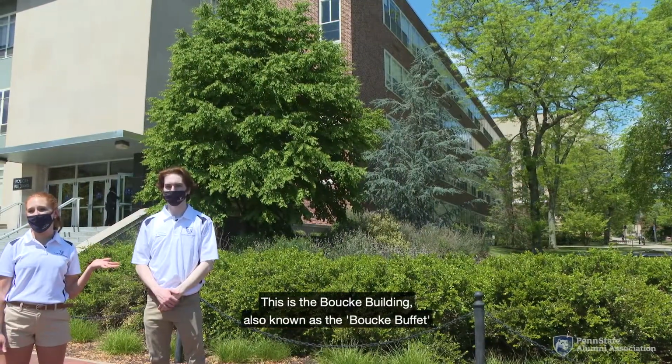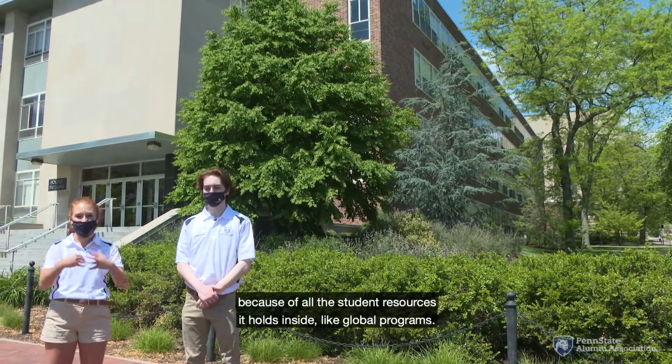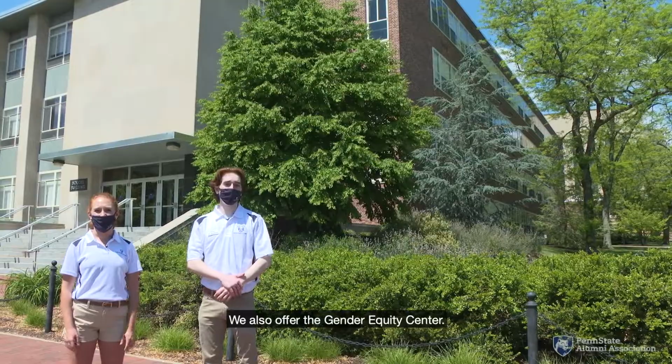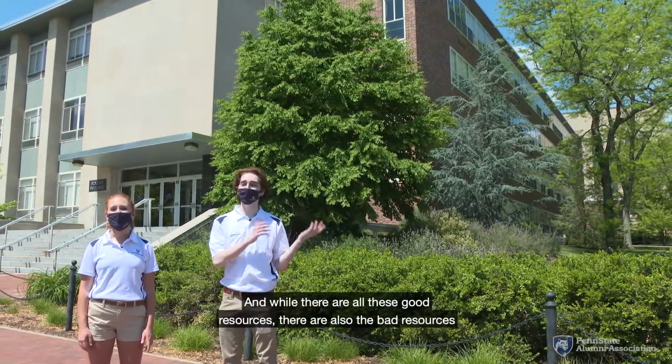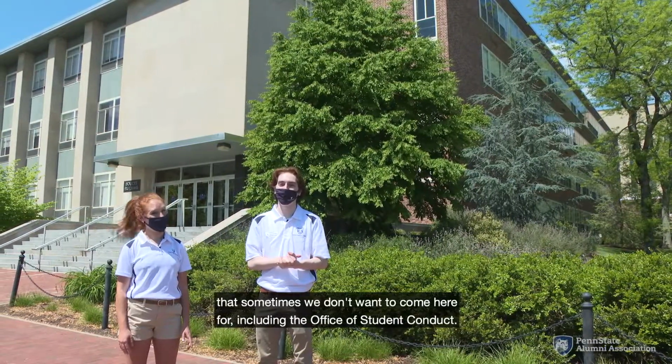This is the Berkey Building, also known as the Berkey Buffet because of all the student resources it holds inside, like global programs. They also offer the Gender Equity Center, and while there are all these good resources, there are also the bad resources that sometimes we don't want to come here for, including the Office of Student Conduct.